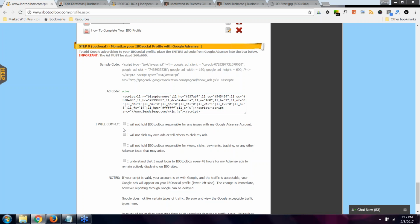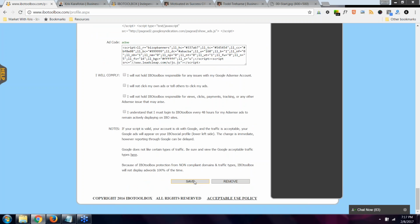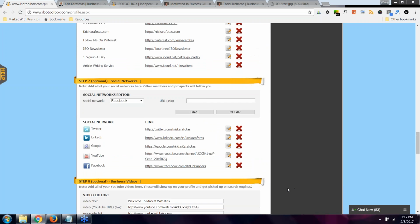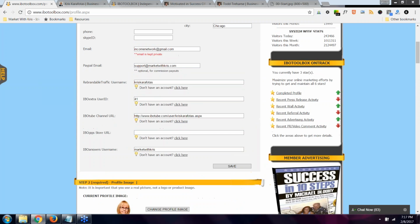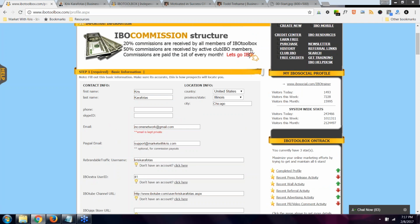Check the boxes here that you comply with the terms and conditions, and then click on save. And now your profile is completely complete. Now again, make sure that you return to the dashboard if it's the first time you're completing it, to get those advertising credits. Okay, so now we're going to go to the profile to see what it looks like.